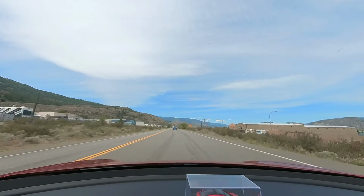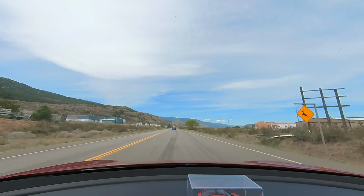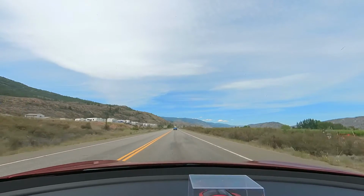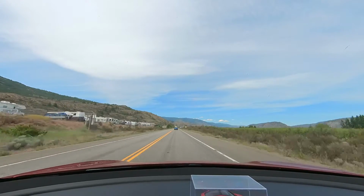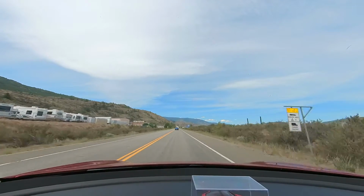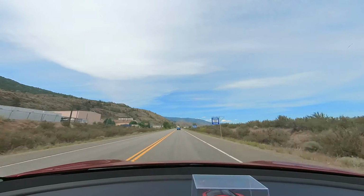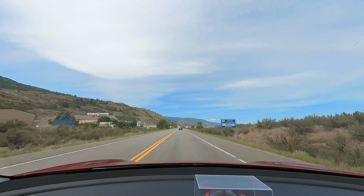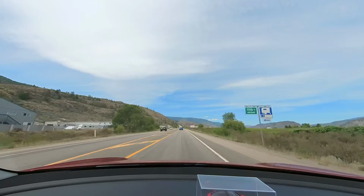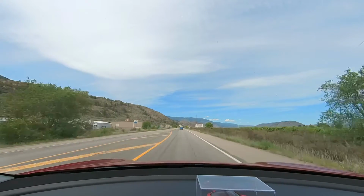Okay, so I'm leaving Osoyoos at 12:45 p.m. I've had my lunch, did a little bit of a charge. I went from 54% up to 59% on a level 2 charger downtown. So I'm just looking at the Tesla estimate, and it's showing that I'll get to Princeton with 31%.